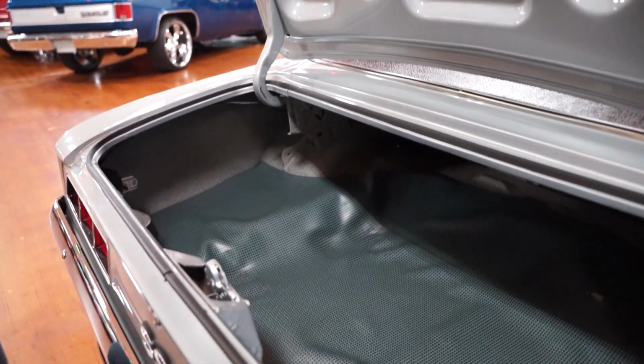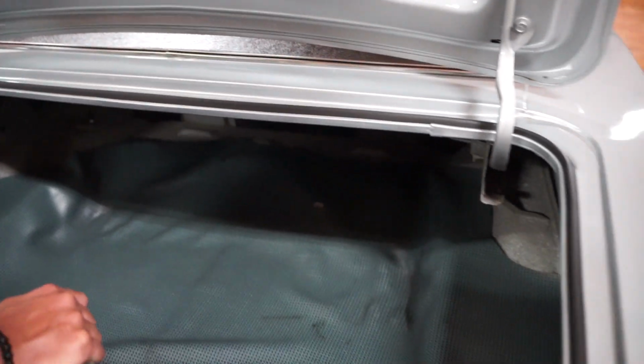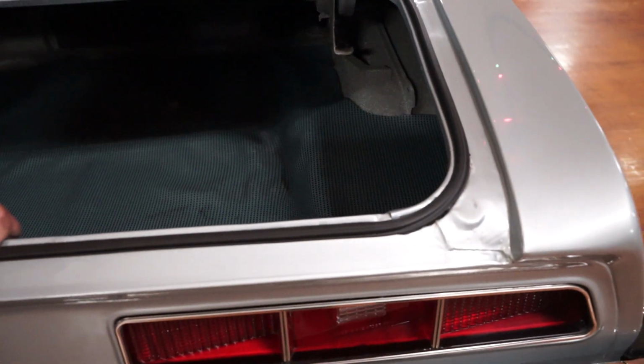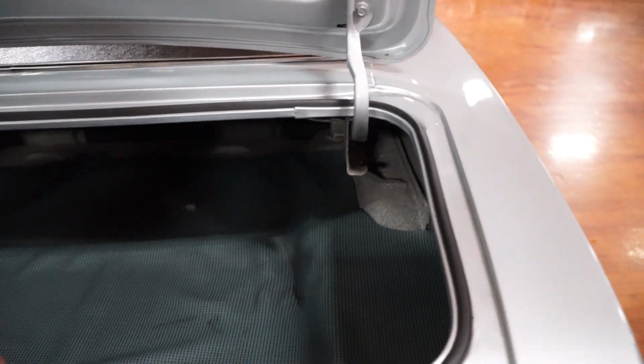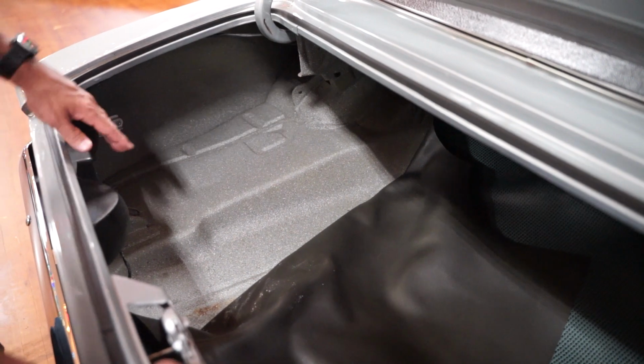Trunk mat, no jack, no spare. We didn't take it out of there. So what you see is what you get. If there's a jack and a spare in the photo shoot and the video shoot, you get one. If there's not, you don't. I promise we're not hoarding spares and jacks. It's just the way it is.